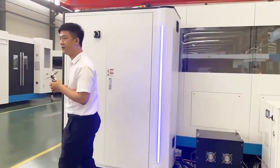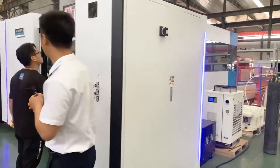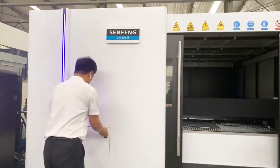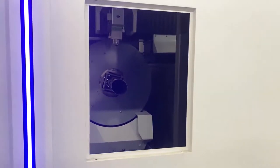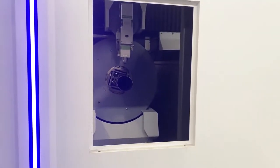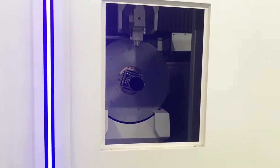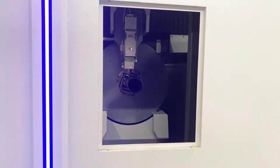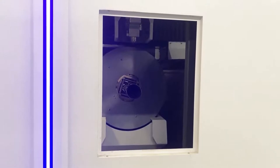Okay, let's come back and show you the tube cutting. From here, you can check the tube working. This tube chuck is a 6 meter pneumatic chuck. And the length means 6 meter. 6 meter pipe or square tube.